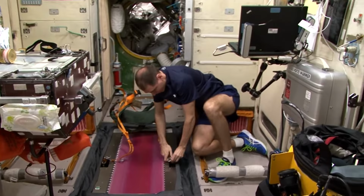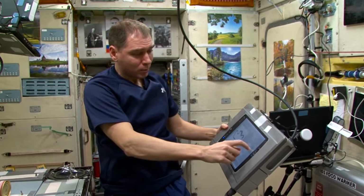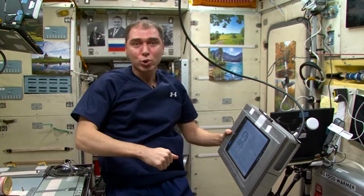It is the system of attaching that I will use to run. I enter my profile. What do I need for my training? The pressure I need during the running. This will keep me attached to avoid flying up, because I am in conditions of weightlessness, and you see that I will be flying up all the time.